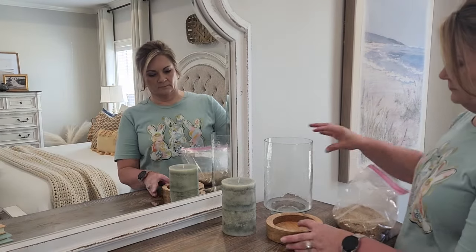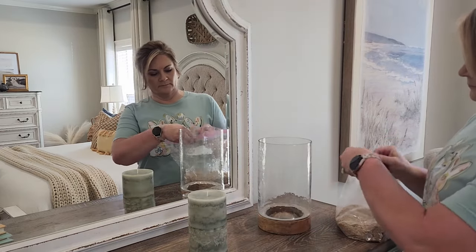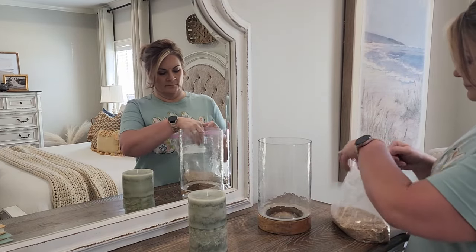Moving on to the dresser, I have these hurricane candle holders that came from Belk. I'm just going to add in some sand.